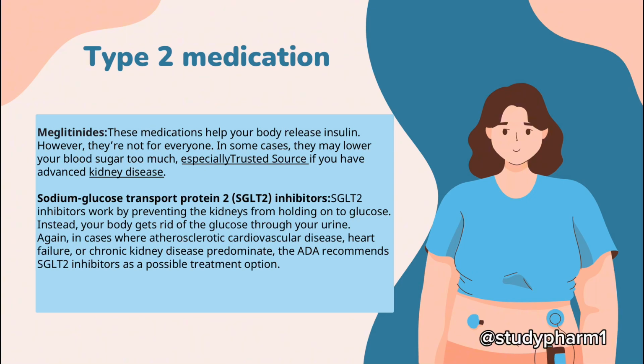Sodium glucose transport protein 2, SGLT2, inhibitors. SGLT2 inhibitors work by preventing the kidneys from holding on to glucose. Instead, your body gets rid of the glucose through your urine. Again, in cases where atherosclerotic cardiovascular disease, heart failure, or chronic kidney disease predominate, the ADA recommends SGLT2 inhibitors as a possible treatment option.